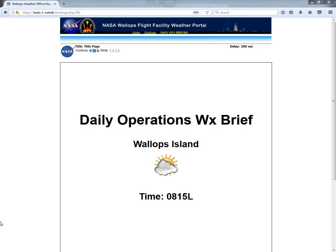Well, certainly nicer conditions out there this morning than what we saw yesterday, as we had that strong coastal low move off the Outer Banks and produce quite the storm for us yesterday, picking up 3.68 inches of rain here at Wallops with a peak wind of 41 miles per hour. So certainly had some rough conditions out there yesterday, but better weather is in store for us today.